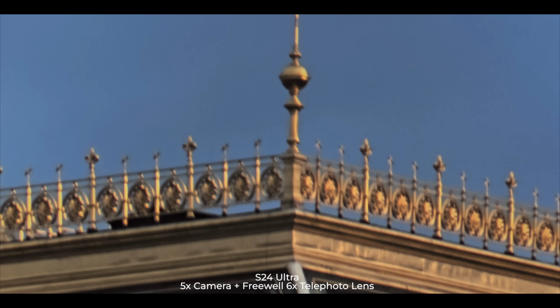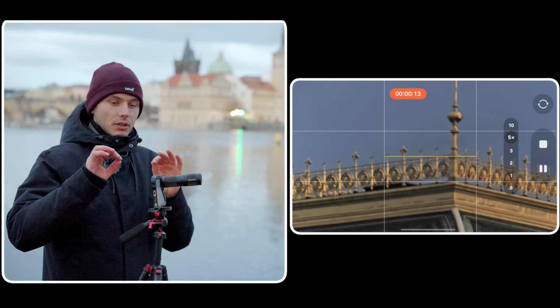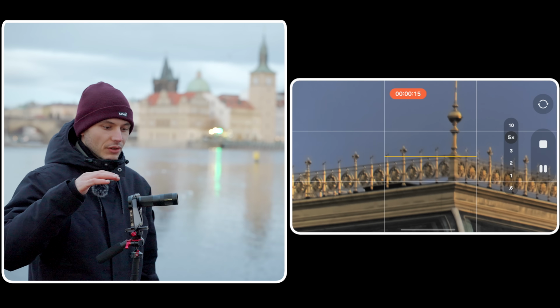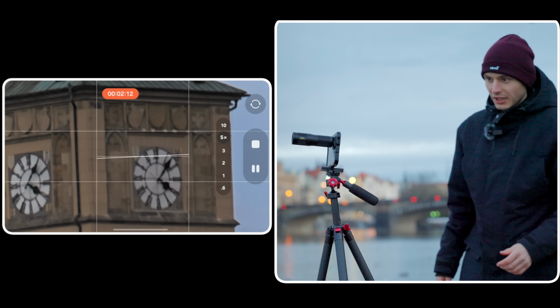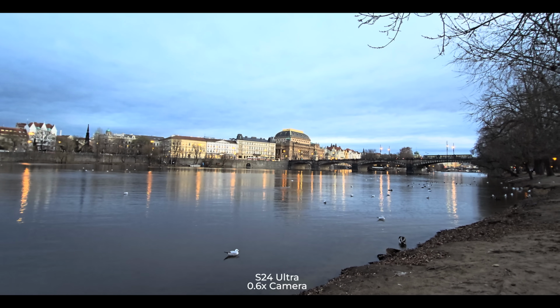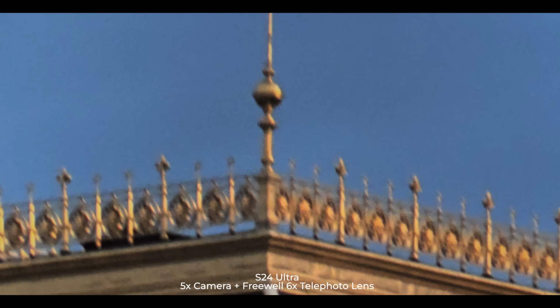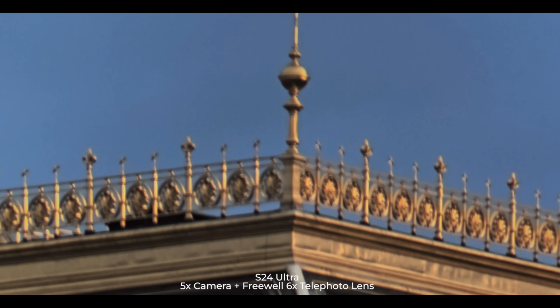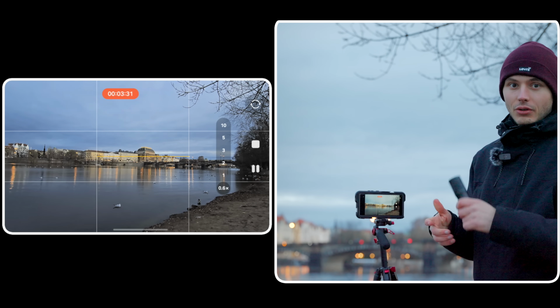Oh my god, it's crazy. I mean, it's not super sharp in focus right now. Every little shake will be noticeable in the frame. I feel like even when the wind is blowing, you can see a little jitter, and you see how much vibration goes in there. So this is ultra wide angle, 5x telephoto and 6x on the 5x telephoto. So that's probably, at the moment, as zoomed in as you can get with the phone using external lenses.